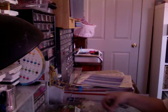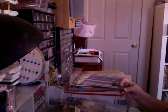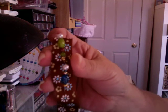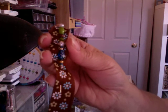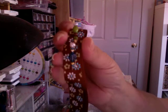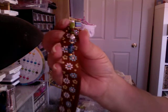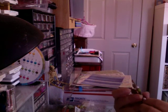Make sure I get everything here. Oop, there's a little charm. Wow, these are pretty. She sent me some of her stick pins. Look, here you guys. Look at those pretty stick pins. Those are gorgeous. Thank you, girl. She made these, so she sent some my way. And I love the ribbon, too. I love those little flowers. These are gorgeous. I love these little stick pins. Pretty. Thank you so much for sharing your stick pins with me.